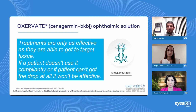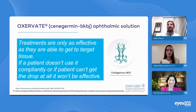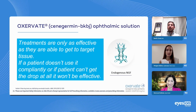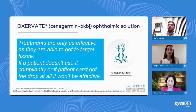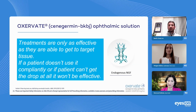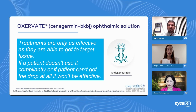But the biggest barrier to target tissue penetration is compliance and access to care. Cenegermin, Oxervate, a course of 8 weeks of therapy costs $95,000. And so in order to get access to this medication, the patients have to go through an approval process that involves their insurance company, other resources, and there needs to be a central cog in your practice to manage that transition process and that application process.